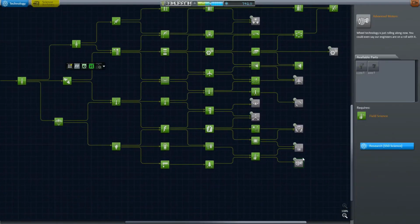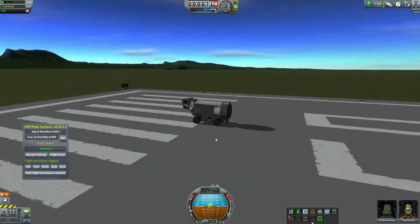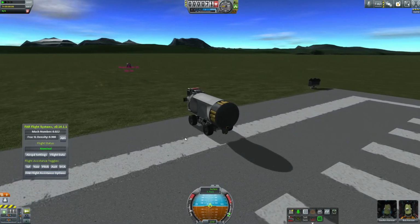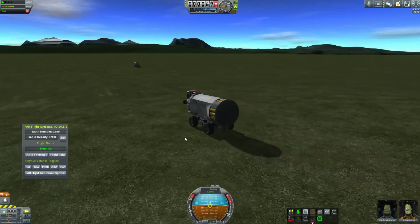And that finally allows me to unlock the heavy rover wheels. Like I said, science payouts are pretty well unbalanced. I was tempted to go into my save and edit some of that stuff out, but at the same time, it makes sense. That's some pretty advanced technology. And like I said, balance is going to be tackled later.